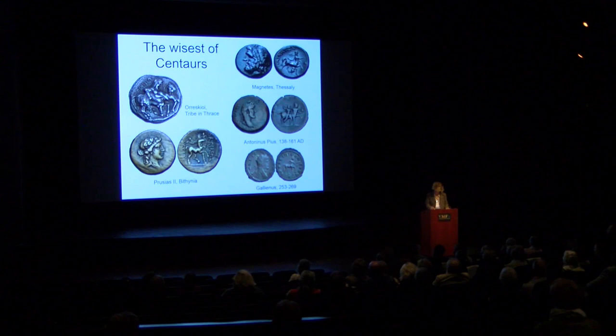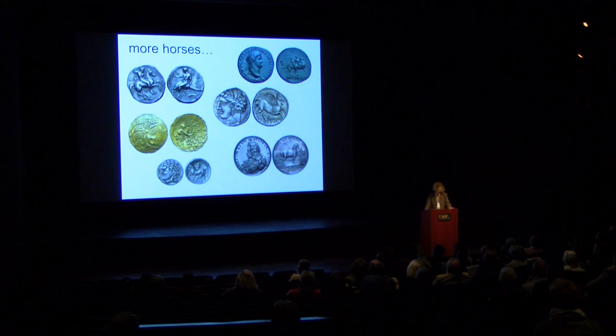It's time to sum up. Horses on Greek coins, and I could unfortunately only go into a few. I showed this to a few numismatists and they were upset I left out their favorite coins, but you can see in particular here, I left out these spectacular coins from Africa that show the Pegasus, as well as all the Celtic imitations and such things. And there's a whole lecture in itself on the famous series of horsemen on the coinage of Tarentum.